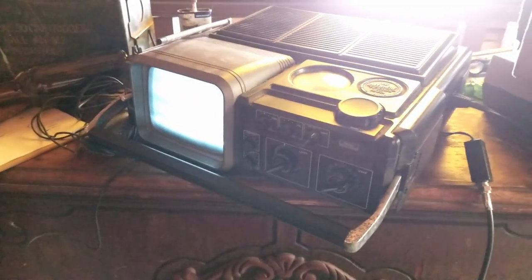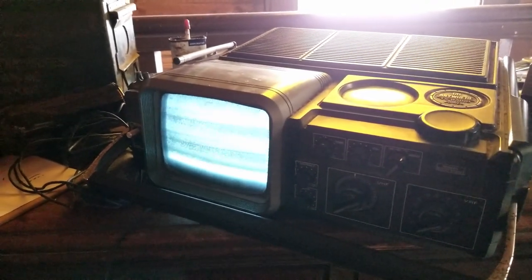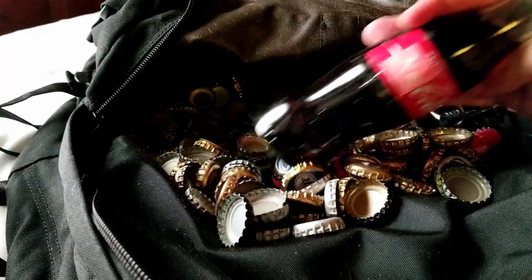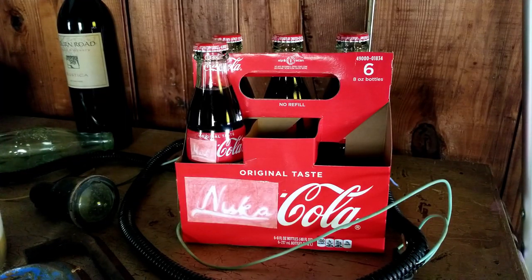So you want the good news or the bad news? Good news is we got some sound going. The bad news, I can't see anything, so I'm gonna keep messing with it. Cross your fingers again. Absolutely legit Nuka-Cola from the wasteland, sold by the caravanners. Anyway, let's see if we can get this CRT working.